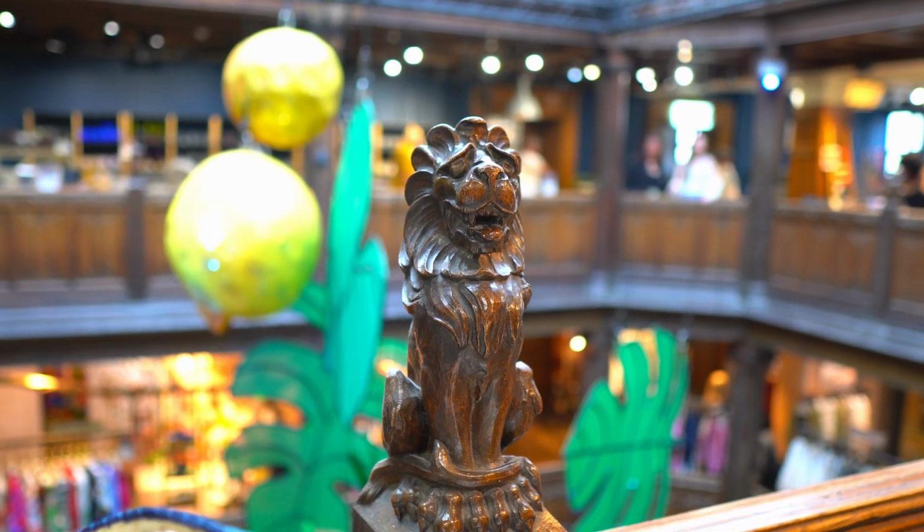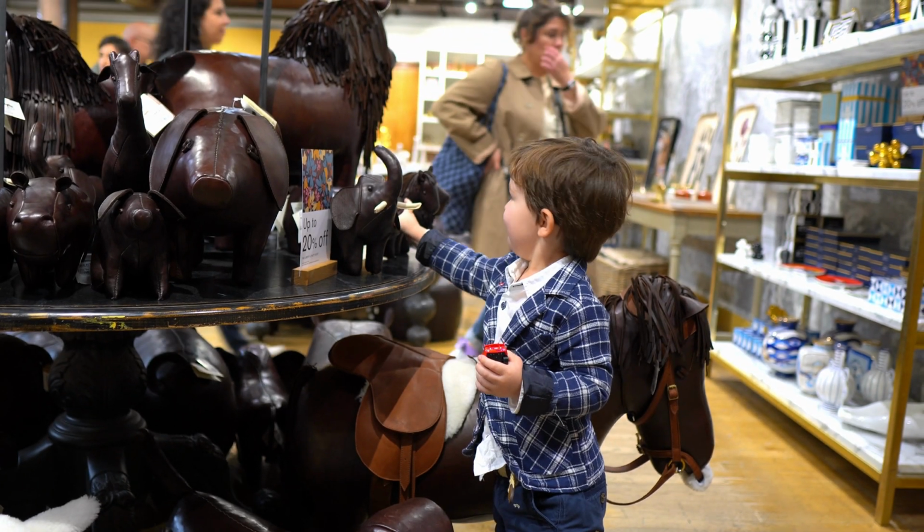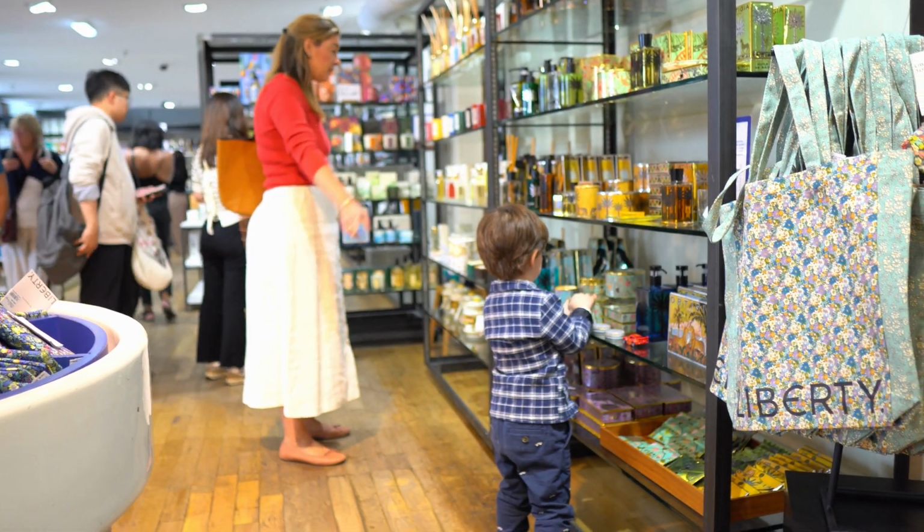And now we're shopping at Liberty, London. From accessories and clothing to home decor and self-care products, it's hard to beat this all-in-one shopping destination. Don't forget your car there.